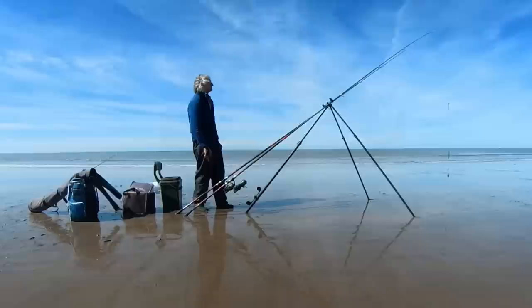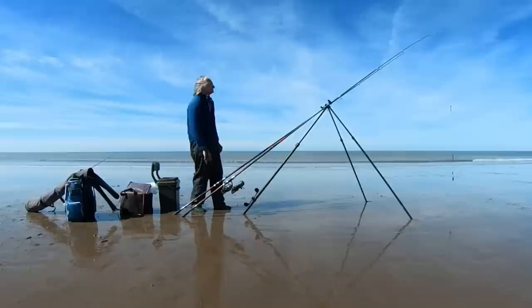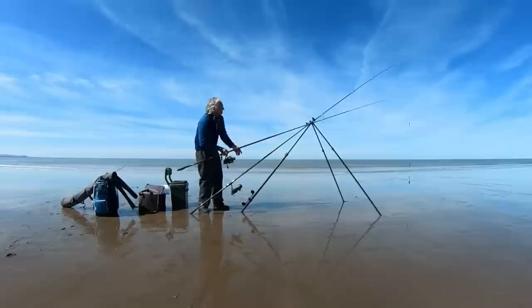Before recasting, I spot another bite on a rig with whole squid. I strike, but don't connect. I don't put it in, but wait just in case the fish wants to have another go.